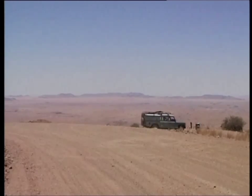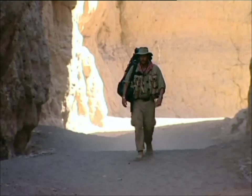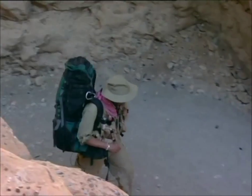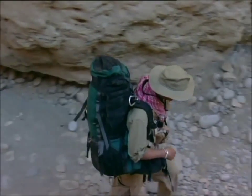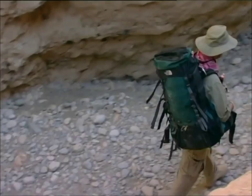Finally, he checks out his ultimate destination, Sesriem Canyon. If he can walk here all the way from the coast, he will have crossed the desert. This is the first year-round source of water between here and the Atlantic. This is the end of my walk.